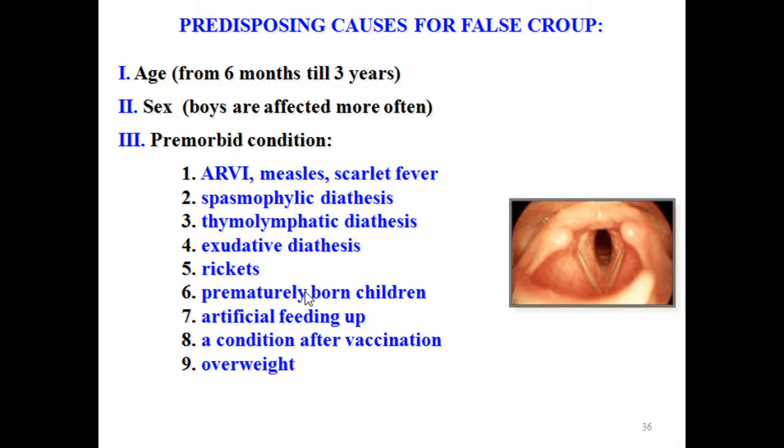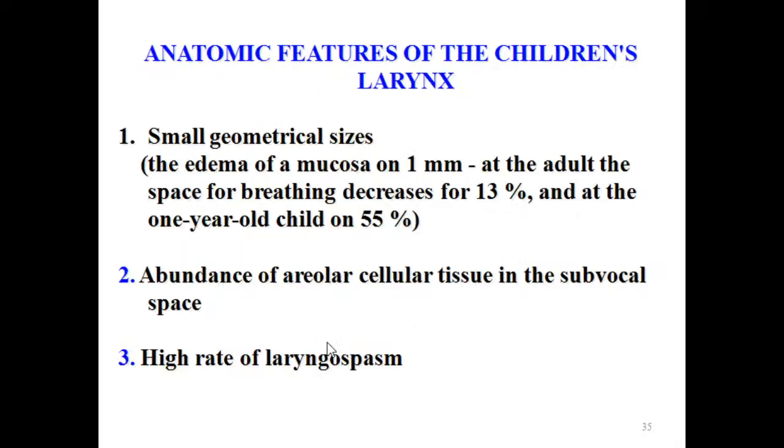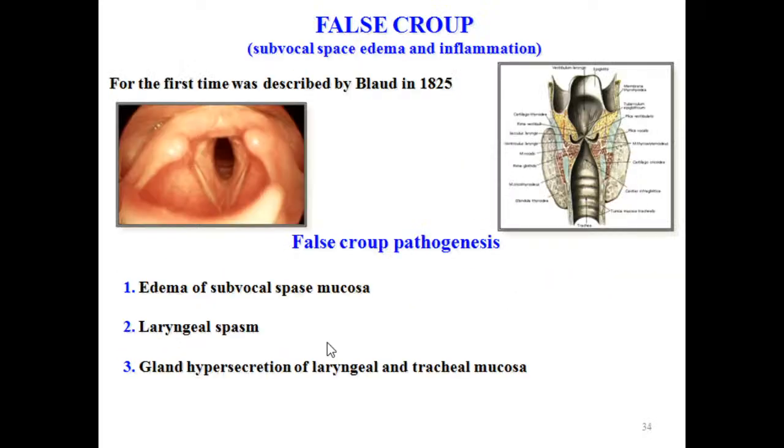Spasmophilic diathesis, thrombolymphatic diathesis, exudative diathesis. No, it's an allergic condition. Rickets, premature birth, artificial feeding, condition after vaccination. No, condition after vaccination is not a premorbid condition. And overweight. And remember that false croup is a viral disease, usually caused by parainfluenza viruses.